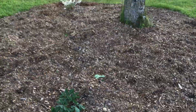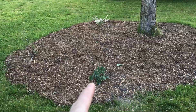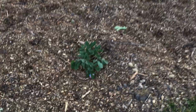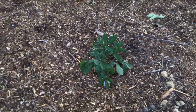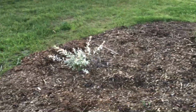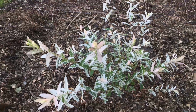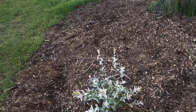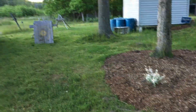This is Lana's Japanese garden area that we just started. We got, what is that flower? I forget. Peony flower up front, pink peony. A Japanese pine here. And a Japanese willow that has these really pretty white and pinkish leaves. So this is going to be a Japanese garden area.